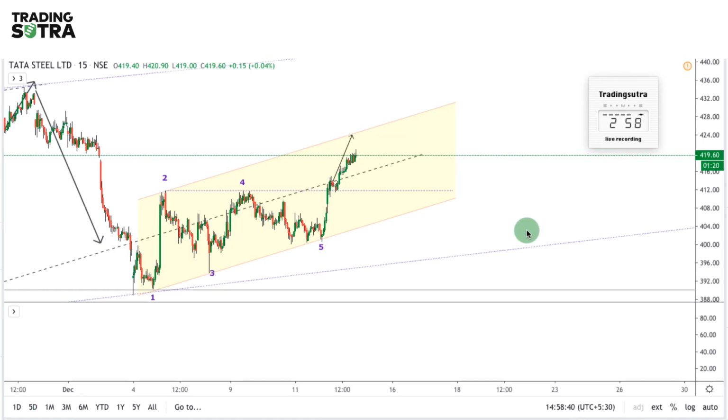I would like to give you some short knowledge regarding patterns. So here's the chart of Tata Steel. Tata Steel was forming higher lows, and we can see that this is the 15 minute chart, and this pattern was formed. It is an ascending triangle pattern. This was point 1, point 2, point 3, point 4, point 5, and we can see that this is the third touch on this lower trend line. There was a breakout in the opening session, and after that this was the retest.